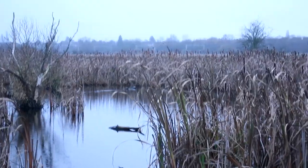So quite a hefty creature when you see them, but it's going to be quite difficult. They're notoriously very elusive, and we're probably not going to see one today, but obviously we live in hope. We want to try and find one, we want to try and see one.